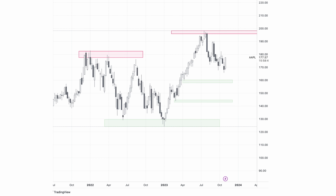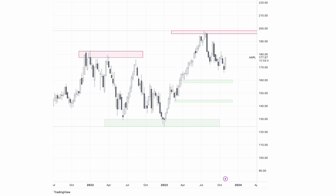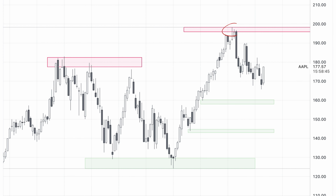market. Here we have Apple dancing between the support and resistance levels as indicated in red and green. This is the weekly chart. The box up at the top represents the ceiling of the price action at $180 about a year ago in 2022. And in this year, in 2023, the ceiling rose to approximately $197.